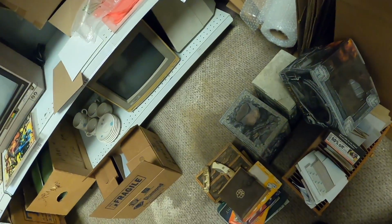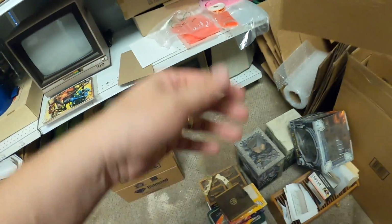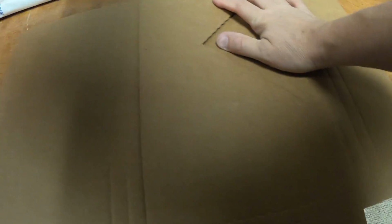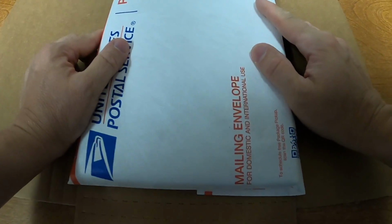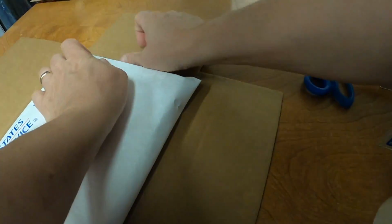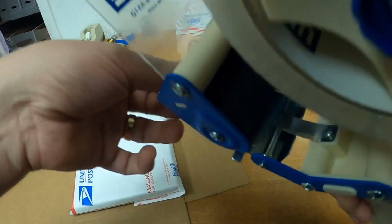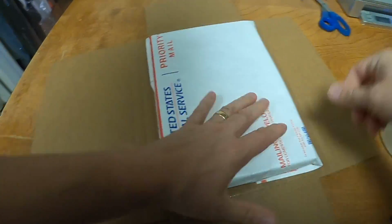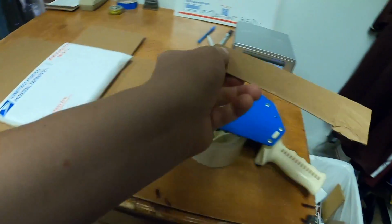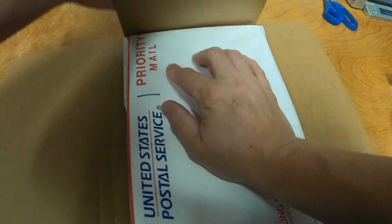And now we'll get a Gemini mailer. Some of these have damage to one of their flaps. Let's tape this down, and I'm going to cut the damaged flap area off rather than send it. Okay, now we'll fold them up.